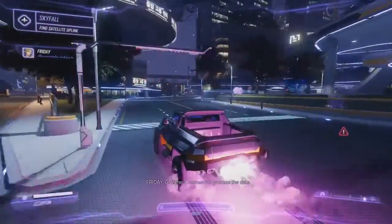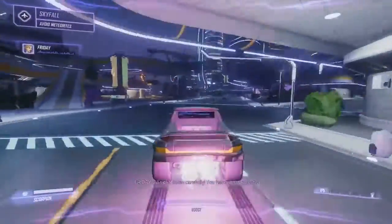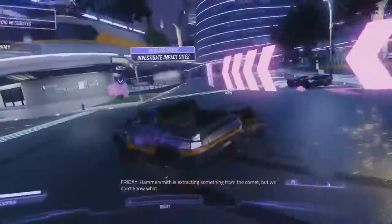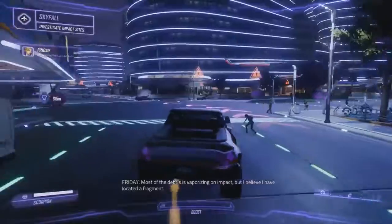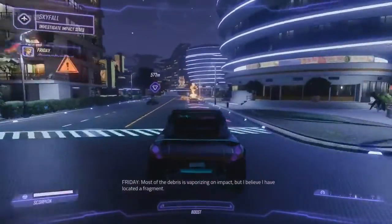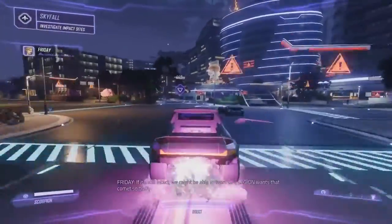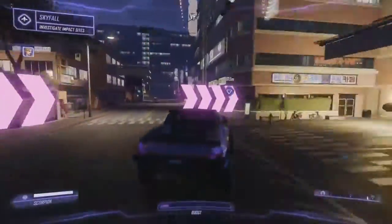Give me a moment to process the data. All right. Listen carefully. You have a new objective. Hammersmith is extracting something from the comet, but we don't know what. Most of the debris is vaporizing on impact, but I believe I have located a fragment. If it's still intact, we might be able to learn why Legion wants that comet so badly.